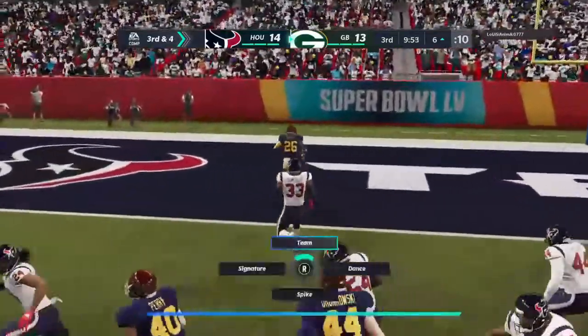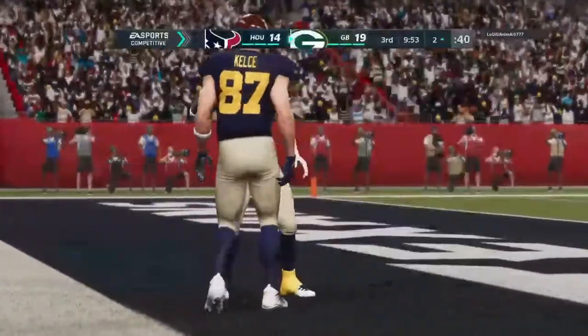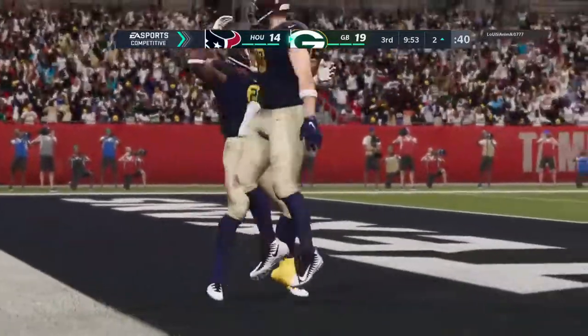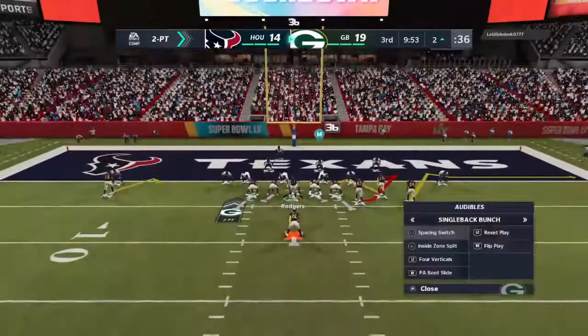Barkley. And he will get this into the end zone. Touchdown, Green Bay. Saquon Barkley, his second touchdown of this Super Bowl. And once again, the Packers, they're back out in front. So now Rodgers will lead the Packers up to go for two.